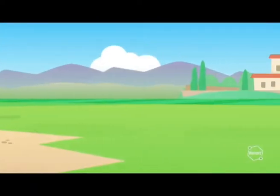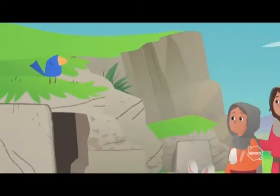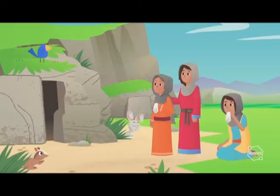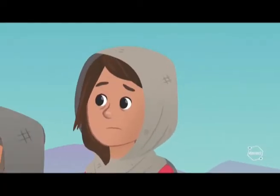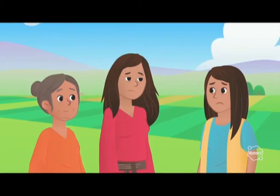A famine came to Israel. Elimelech, Naomi, and their sons went to Moab to find food. Elimelech died. The sons married Moabite women, Orpah and Ruth. Then the sons died too. The 3 women had no husbands.